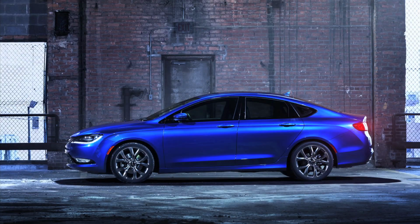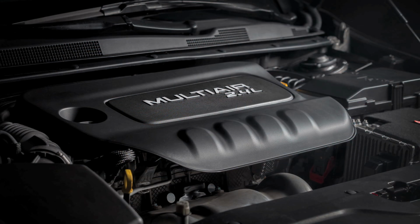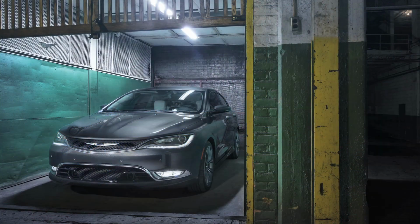There are 2 engine choices and 4 trim levels. The 2.4-liter MultiAir 2 Tigershark i4, translation, a turbocharged inline-4, generates 184 horsepower and 173 pound-feet of torque. The 3.6-liter Pentastar V6 produces 295 horsepower.